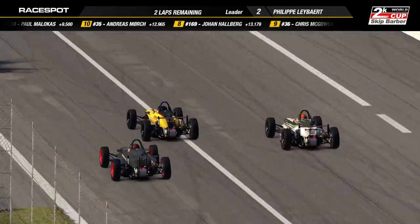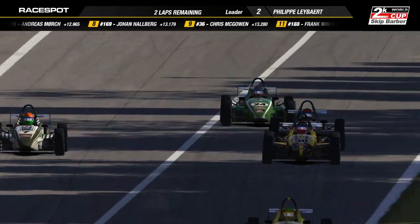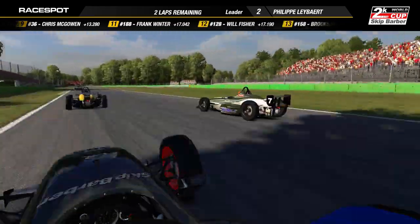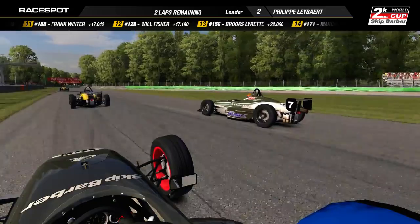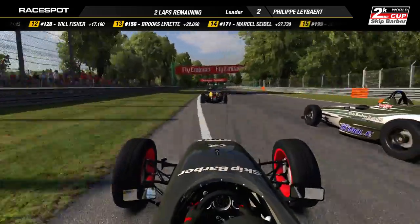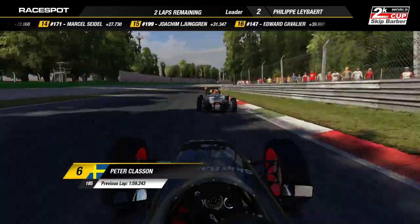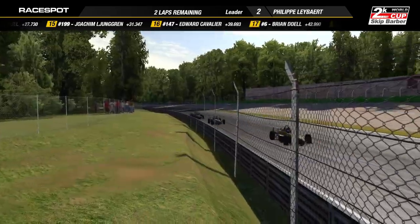Yes, and now this is going to be quite dramatic. It's going to be hard to see what we can see in both teams as Nasi is behind Philip Leibert, as it does look like Aurelian Bonnet has Pai on his inside there, and Klaassen, Malakas, and Hallberg are all going to be trying as hard as they can to try and keep up with these guys.